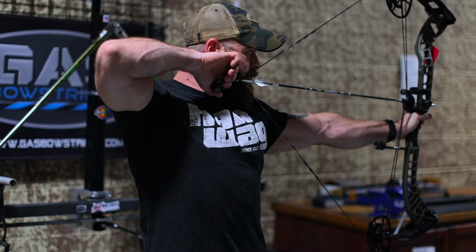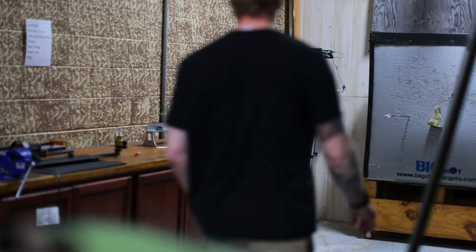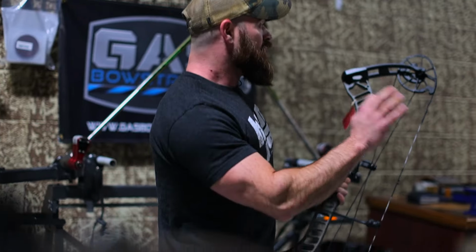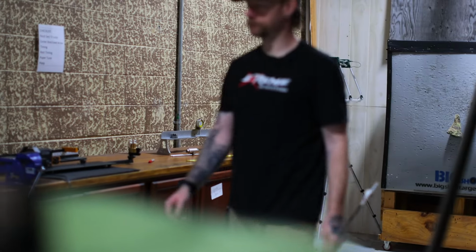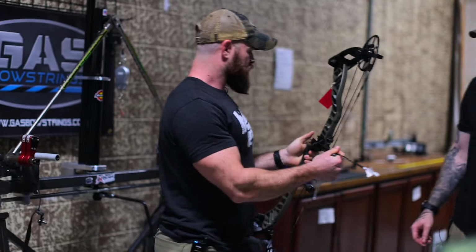Right there looks good. 282. That's about perfect for me. I like the bows shooting between 280 and, you know, mid 290s. 282. That's good. That is awesome. And the thing I really, really like about it is, I'm gonna shoot it one more time.